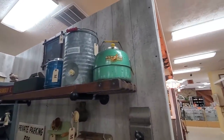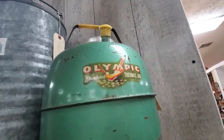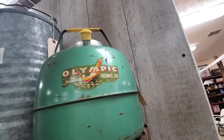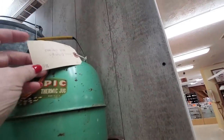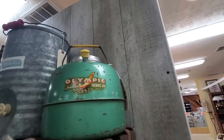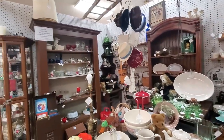I see something else in this booth that I want, and that is this beautiful, look at the green color on this Olympic thermos jug. I'm wanting this for a display in my house, and it is $10, so I'm definitely going to get that today.